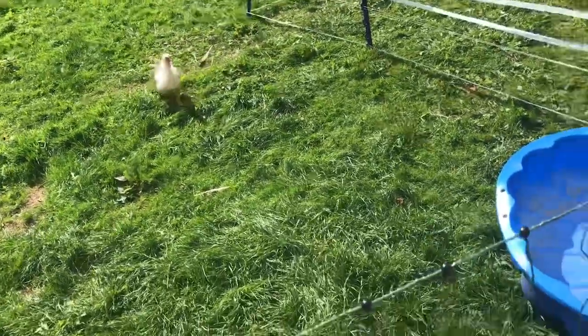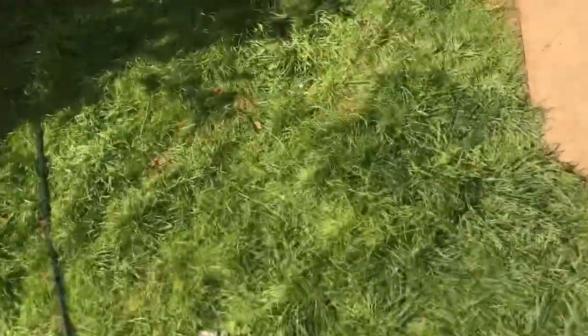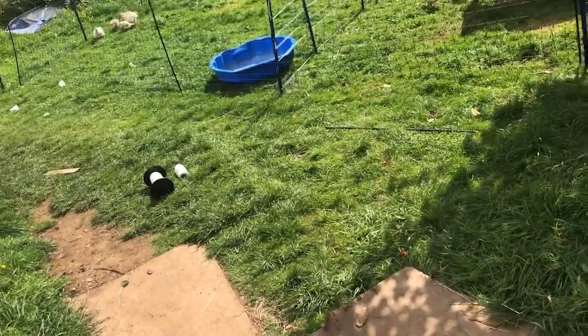See? It's on, but they go through it. They electrocute themselves and they go through it. The chickens. They're only special, the size of a walnut. Yeah, well, you'd think they'd understand.